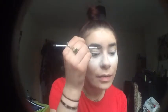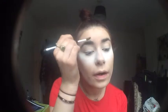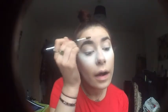And then go back in with the spoolie, which is dirty, but nevertheless. And just brush that through. I don't carve out my eyebrows or anything because I prefer it more natural. It's something I've never done before, and I don't plan on doing it now.